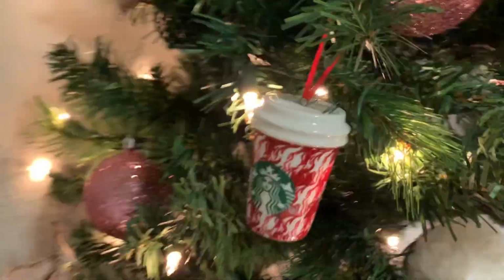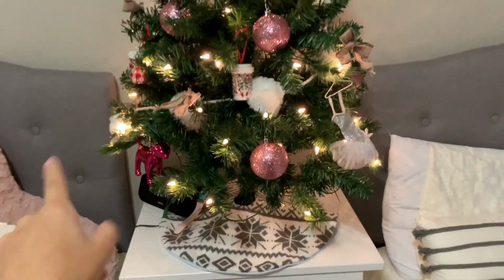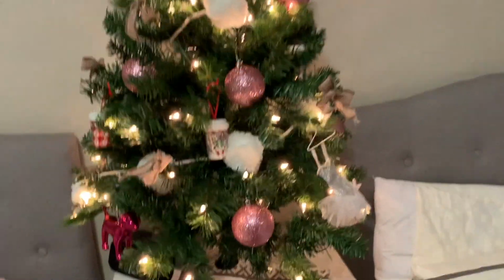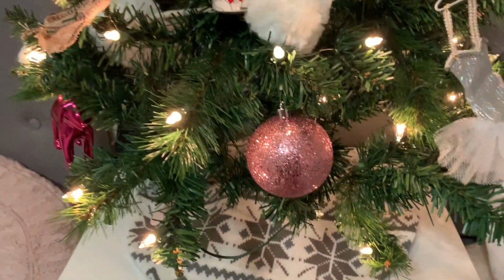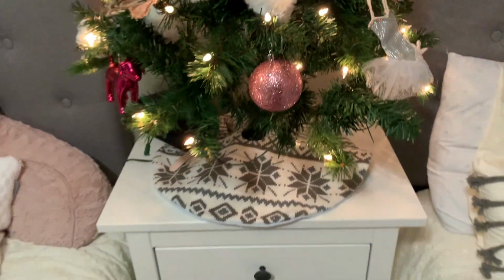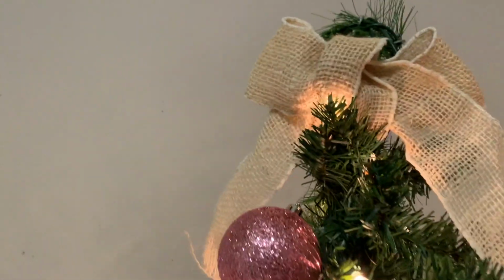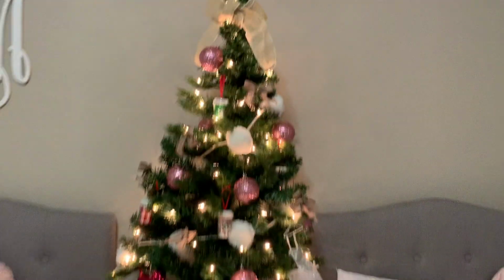There's another one, and there's some over here. Every year my mom's been getting me these ornaments. My mom got this pom-pom garland from Kohl's, and then I got these glitter pink ornaments from Target. It came in an 8-pack. Me and my mom made this bow, and it's kind of crooked, but we made that bow last year.